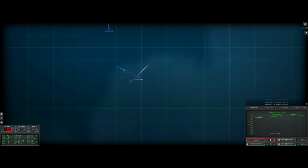Yeah, this feels very clinical. Prosecuting a target at long range with the weapon that is slowly hunting him down. I've got it just under 11 minutes left on this torpedo. But this Victor 1, unless he manages to mess up, he's about to eat one. Well, unless I mess up.